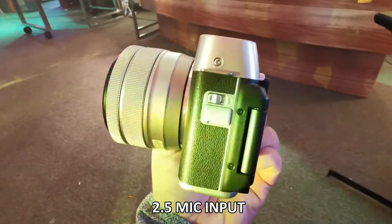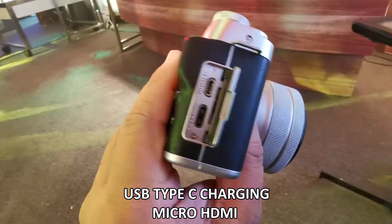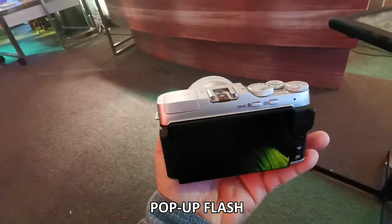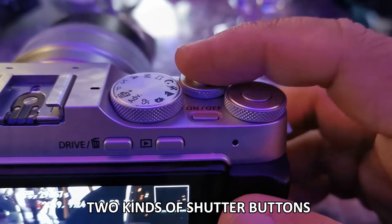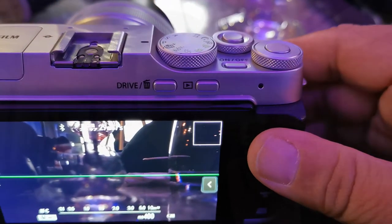Meron din siyang microphone input. Gumagamit din siya ng USB Type-C version 2. Meron din siyang micro HDMI, pop-up flash, at meron siyang 2 shutter buttons. Wow! I think this is the first mirrorless camera na may 2 shutter buttons. Medyo komplikado lang siyang gamitin, but konting pagka-trial lang, makukuha nyo rin.